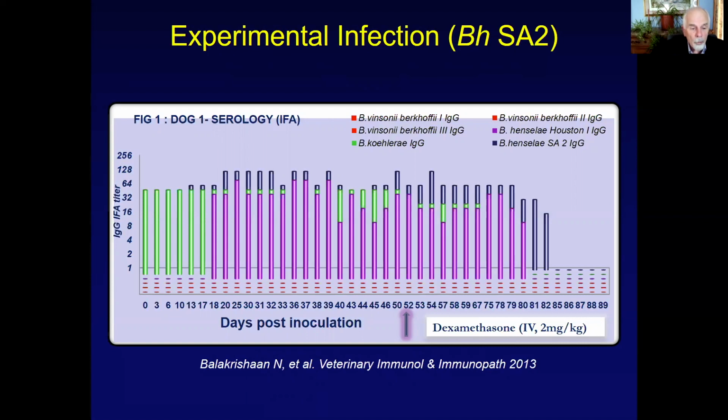And then the only other one that we're seeing positivity to is another Bartonella henselae strain, this purple here. As you look down here, initially the purple was negative, it was only koehlerae. Then henselae SA2 pops up, then Houston 1 pops up. But throughout this entire study, vinsonii berkhoffii, and there are 3 different genotypes that we can separate very readily by intergenic spacer sequencing and other means, that literally could be different species but are considered different subspecies, you can see that none of these are ever recognized.